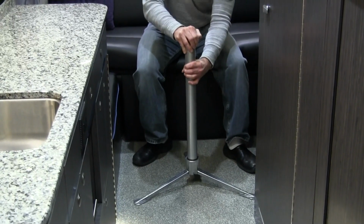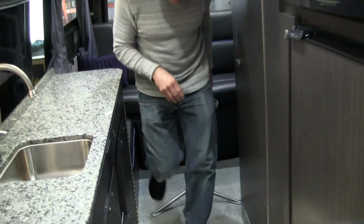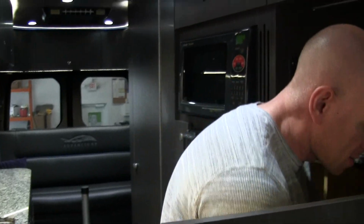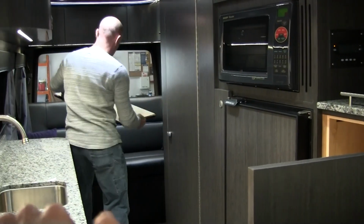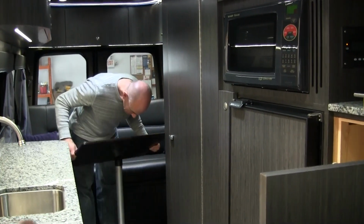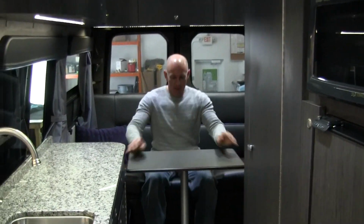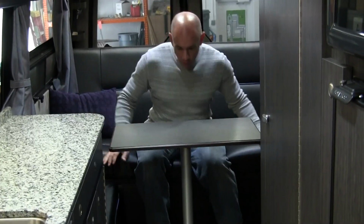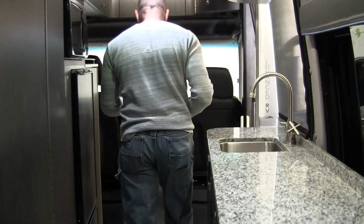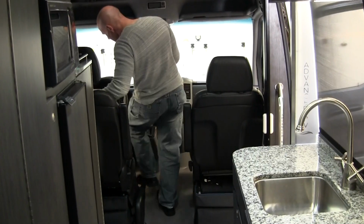And I guess the advantage of this is when it's out of the way, it's completely out of the way. There's not even the little thing in the floor. And then the other advantage is you could take it outside, theoretically, if you wanted to set up camp outside. Or you could set it in the front, so turn around the passenger seat and have your table up front. So you have options this way. I think I like this better. Yeah, I'm still not sure.